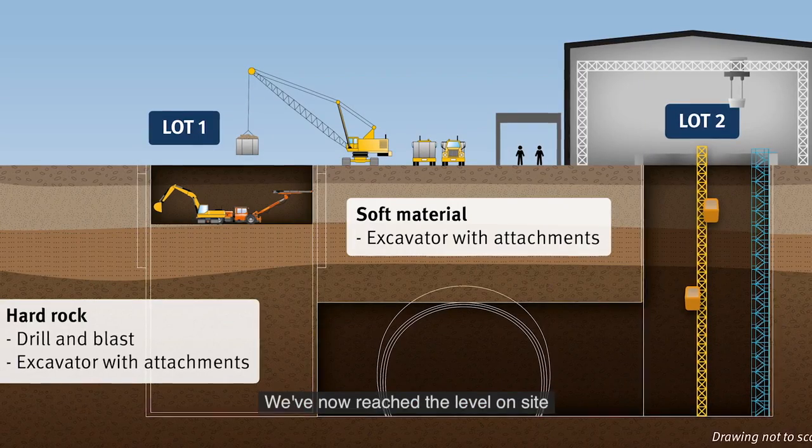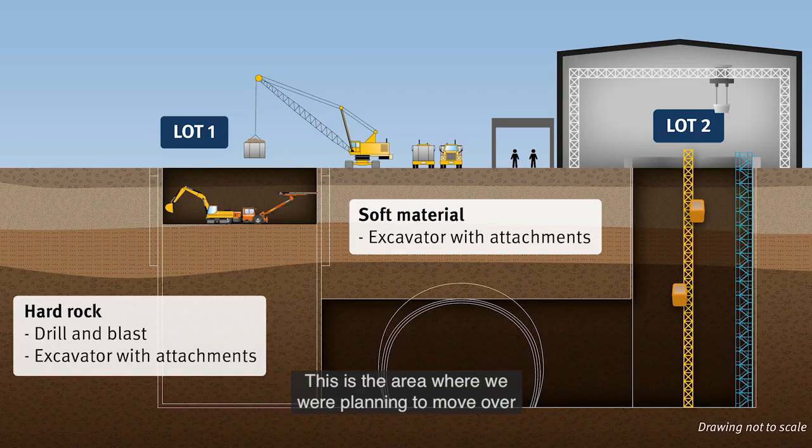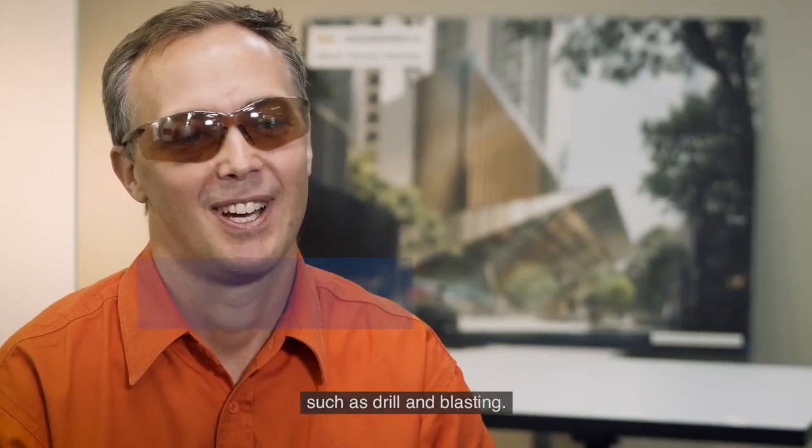and the surrounding buildings. Our initial form of excavation in Lot 1 was through large excavators. We've now reached the level on site where we predicted to encounter the harder and tougher rock. This is the area where we were planning to move over to more productive excavation methodologies such as drill and blasting.